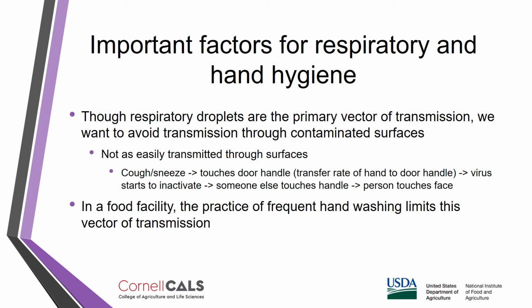All right, important factors for respiratory and hand hygiene. Though respiratory droplets are the primary vector of transmission, as we discussed, those direct routes, we also want to avoid transmission through contaminated surfaces. We know that the virus is not as easily transmitted through surfaces because the series of events makes it a little bit more difficult for the virus to reach you.